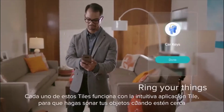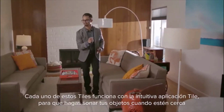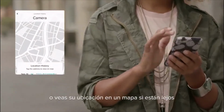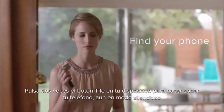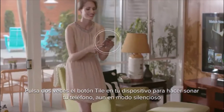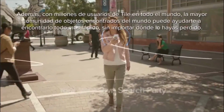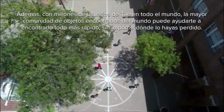Each of these Tiles works with the intuitive Tile app, so you can ring your things when they're nearby or see their location on a map if they're far away. Lost your phone? Just double press the Tile button on your device to make your phone ring even when it's on silent.